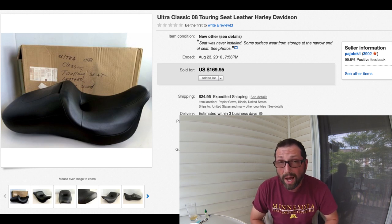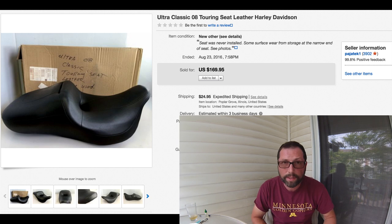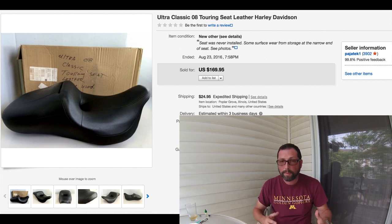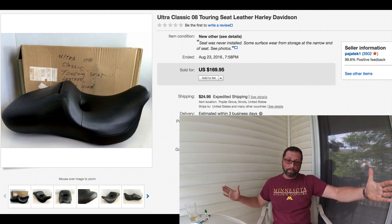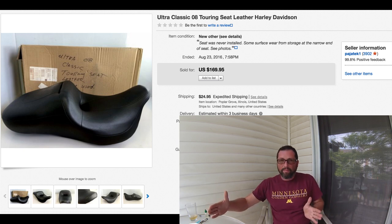Here's a very cool item. Obviously super big and bulky, not heavy, okay? Because these seats tend to be very, very light, but just big and bulky. This was probably 35 inches long, a foot and a half wide.